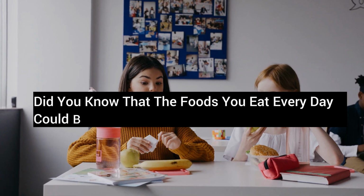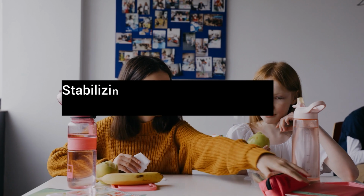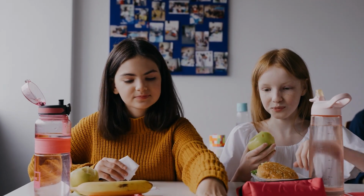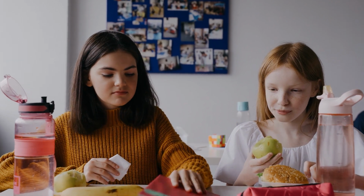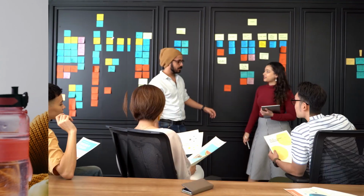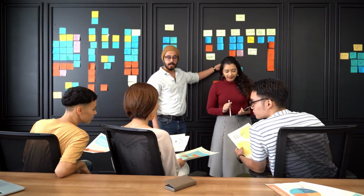Did you know that the foods you eat every day could be the key to preventing insulin resistance, stabilizing blood sugar, and even promoting weight loss? Many people struggle with energy crashes, cravings, and unwanted weight gain, all linked to blood sugar imbalances. But what if there was a way to control it simply by choosing the right foods?